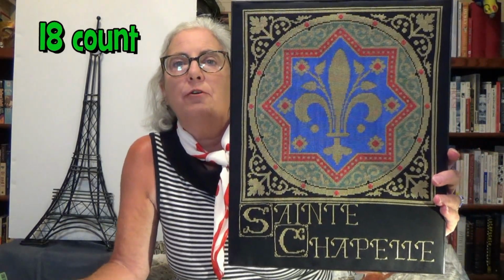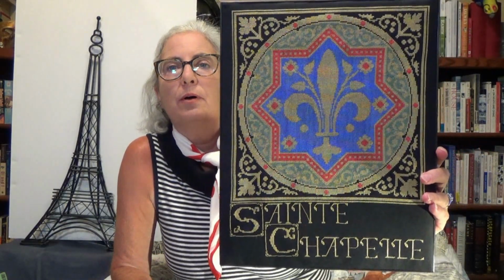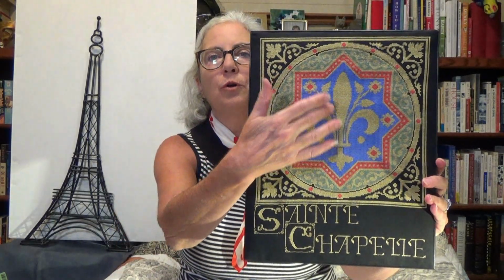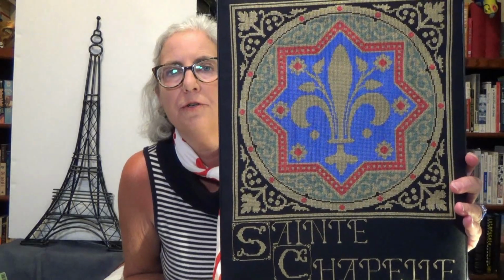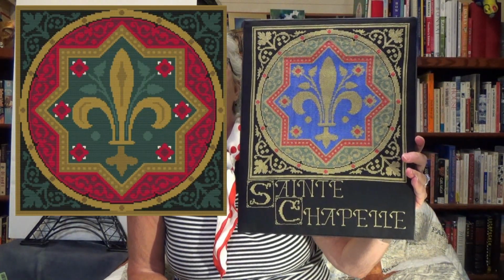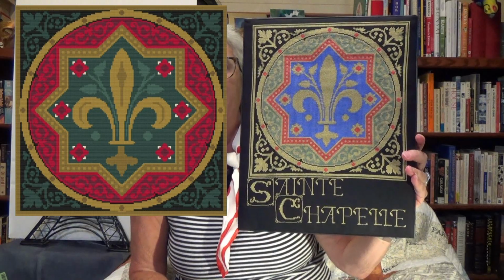And I converted it to Sulky threads. And there were some two-tone golds. I think the Fleur-de-lis had two-tone golds in it. And so I did all the conversions to Sulky. I'll put the conversion in the show notes. And there was black around the edges.